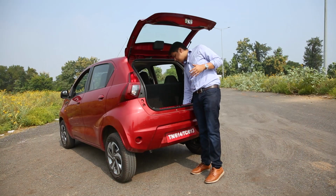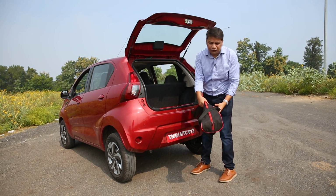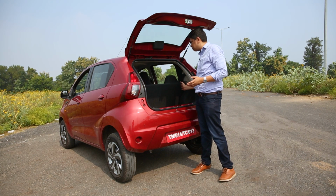The only issue is that the ledge here is huge, and it's really a very big ledge, so you need to really put in the back if you have to, use a trolley at the airport and put in luggage. So that's the only thing. Couple of big bags can easily fit over here.